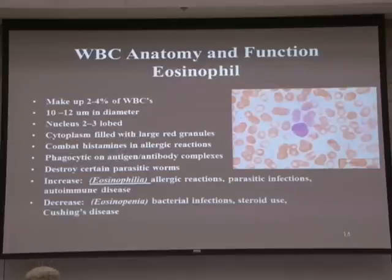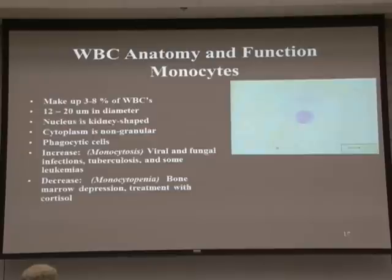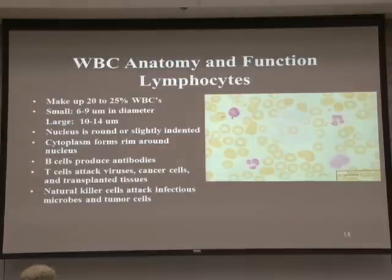So I did that for each of the white blood cells. And so I'm just going to leave you to work on those, because they're laid out exactly the same all the way through. Okay?